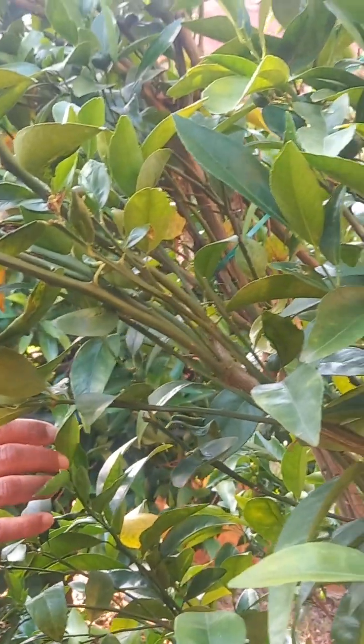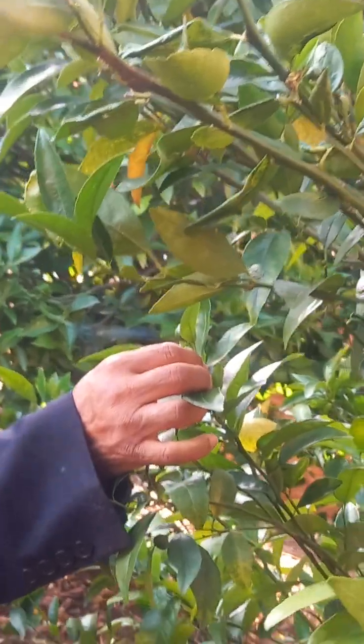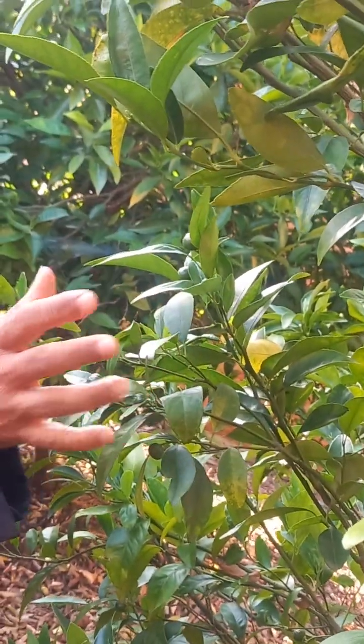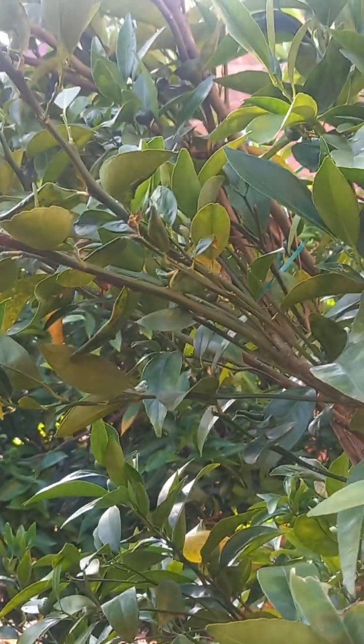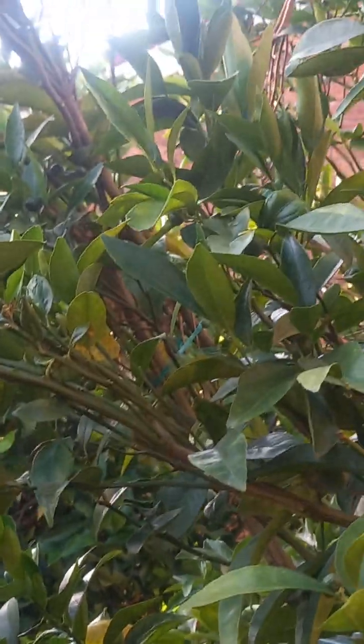So now you can see the flower is already finished and the fertilization is already finished. Now the fruit is taking shape. It's now green in color and it will be good. And we have to protect it now from the birds because the birds are a pest. So we have to put nets on it.